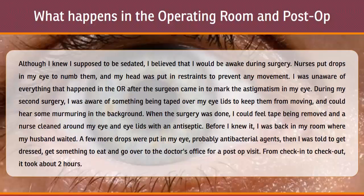During my second surgery, I was aware of something being taped over my eyelids to keep them from moving, and could hear some murmuring in the background. When the surgery was done, I could feel tape being removed and a nurse cleaned around my eye and eyelids with an antiseptic. Before I knew it, I was back in my room where my husband waited.